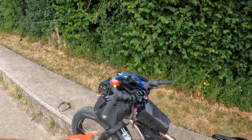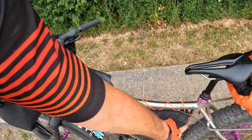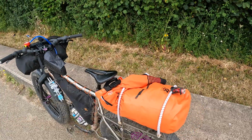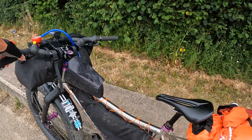I've got my tent, electrics, pretty standard setup. Water in there, food in there, bits and bobs, sleeping bag and a mat, that's all that's in there, I think, and a stove. I've got a rack on my bike because I like to run a dropper.